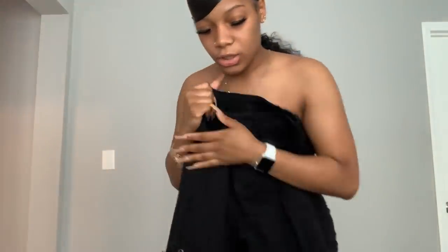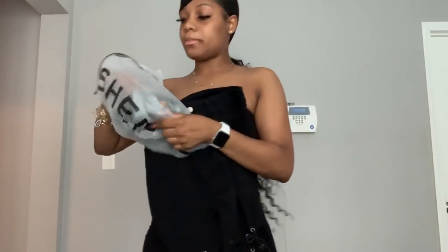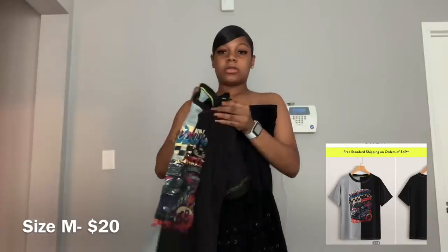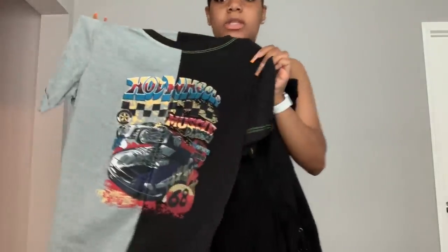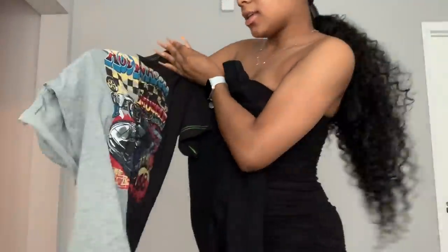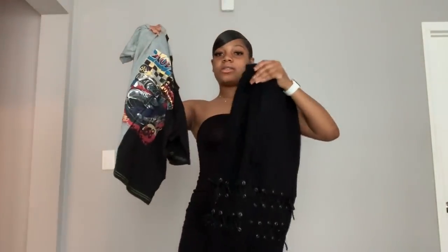I'm gonna find that shirt. I'm gonna try this one with my graphic tee that I also got. So yeah, this is also a graphic tee. As y'all can see, it's one side gray, one side black, and I think it says Hot Wheels. Hot Wheels cars. See, I'm gonna try both of these on together because why not?